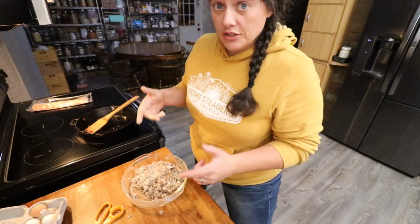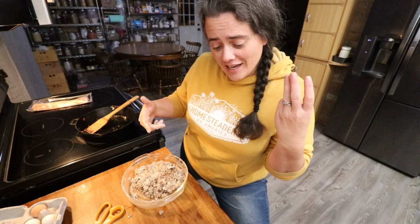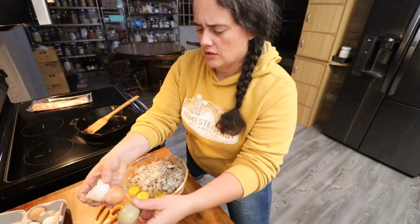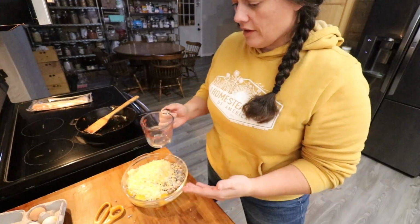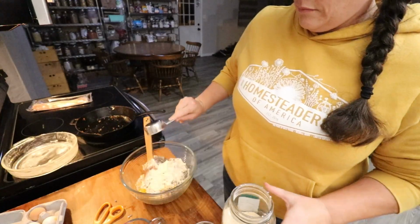Then we stir in the eggs. It's such a weird angle. Then you stir in the eggs, cheese, coconut flour, and baking powder. I wash my hands because these are homestead eggs, so I want to make sure your hands are clean after that. I feel like I just can't avoid getting another bowl. I'm gonna get a bowl anyway.